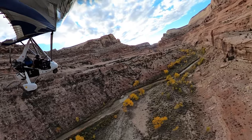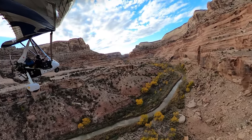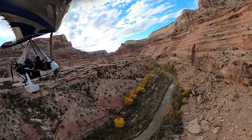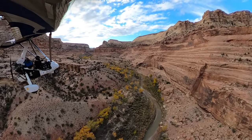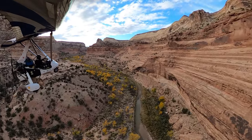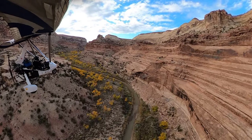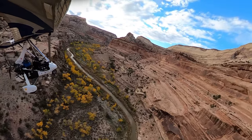I've always wanted to fly below the rim of the Grand Canyon, but those flights were banned for pilots like me over 25 years ago. I have flown above the Grand Canyon, but it's just too big. This little Grand Canyon is just the right size for me to take in and absorb. This flight had become my best of all time.